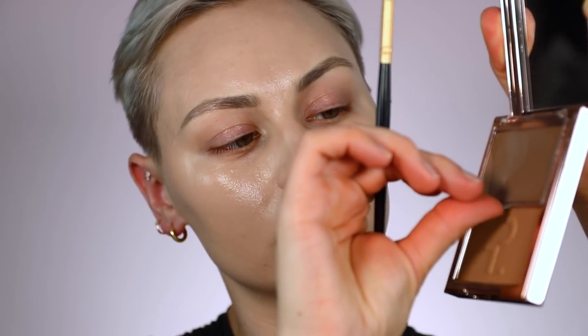And then, you know what, I'm gonna do my lips, just because I do like that it has the little cover. Natasha Denona palettes, she has some contour highlighting type palettes that have this little plasticky cover to protect the cream. Okay, so there's that color, which I think looks nice.